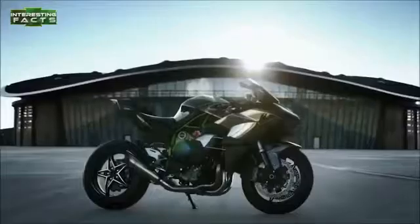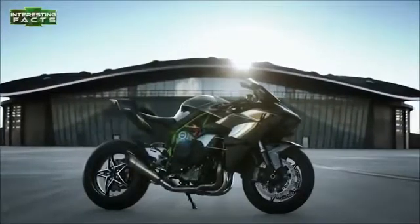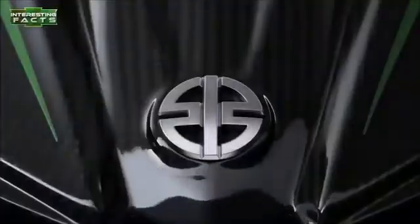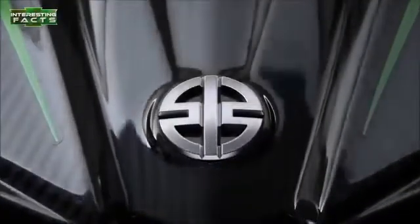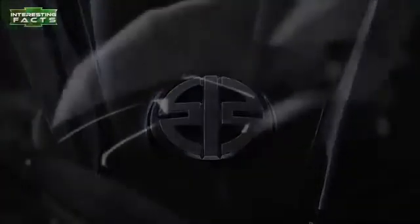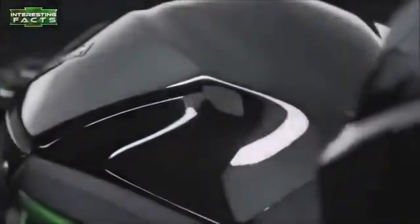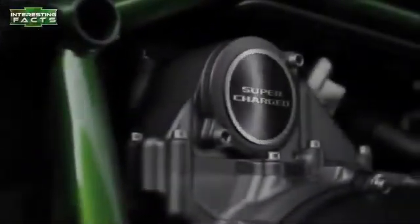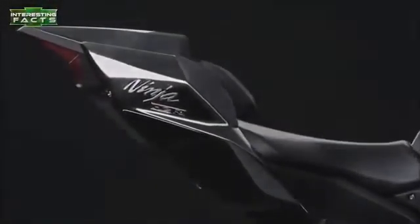Power comes from a 998cc inline 4-cylinder engine, cradled in a steel trellis frame. To get such big power from so small an engine, Kawasaki outfitted it with a centrifugal supercharger, which provides an incredible 20 psi boost. The H2R has 50% more power than the fastest street-legal motorcycles, making it one insane choice for any bullet bike lover. Just remember that it's not street legal, as it has far too much power for an unskilled rider.